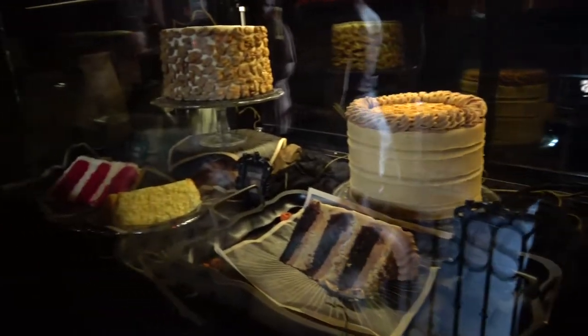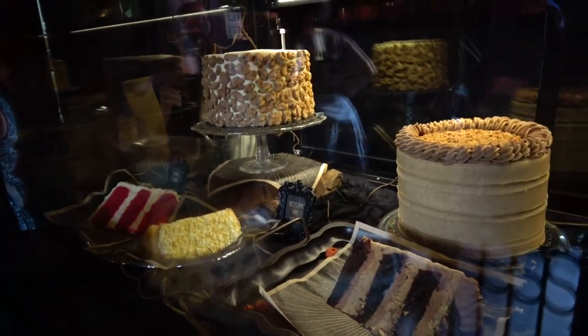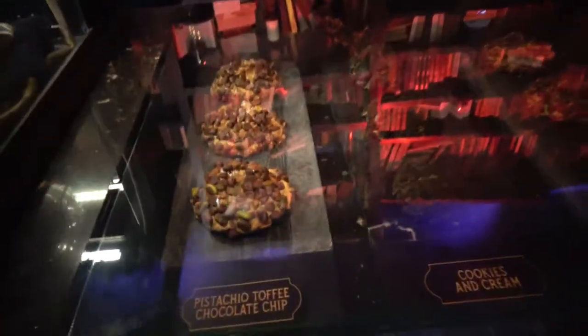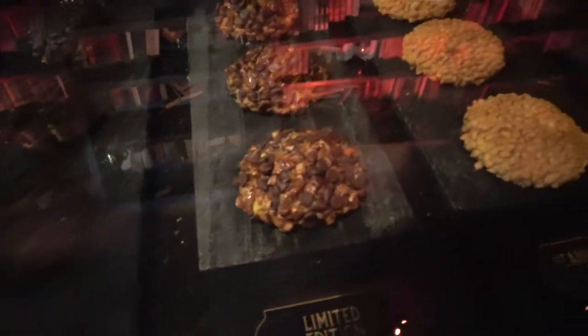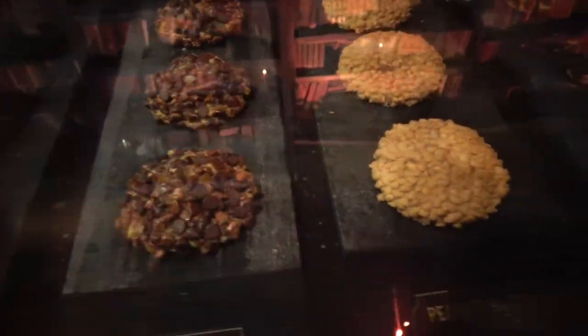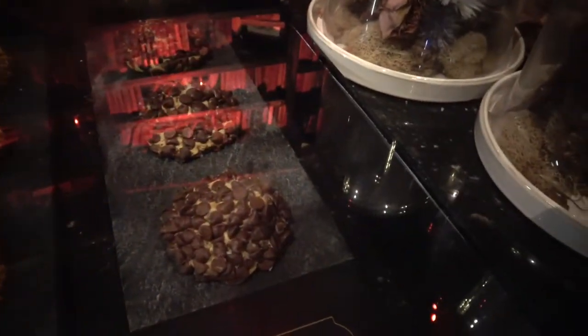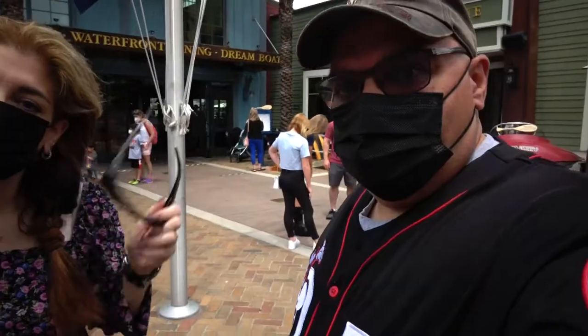Looks amazing. Here's some cookies. Chocolate chip. Some cream. This one, peanut butter crunch. And original chocolate chip. And here's Jenna. Because I've heard great things about it. It's so good. So good. Do I grab one from here or are you going to take it? I can grab one. Pick whichever one you like.